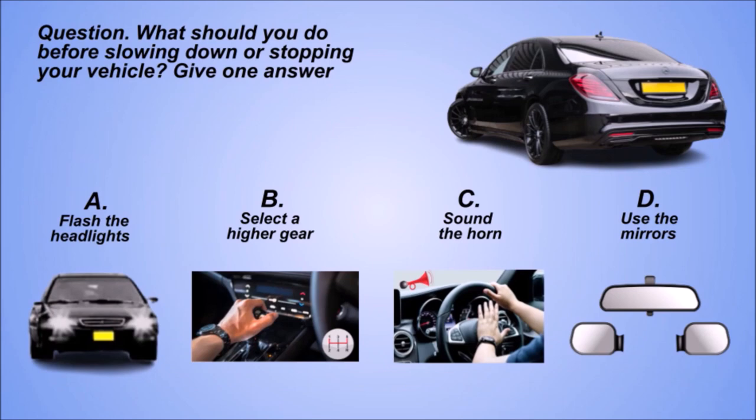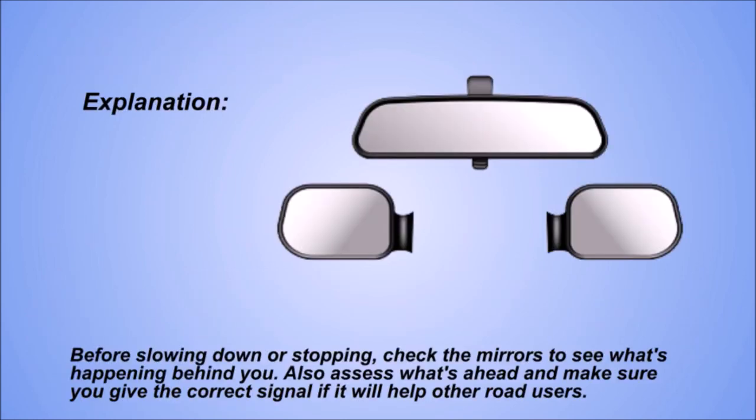Question: what should you do before slowing down or stopping your vehicle? Give one answer. A. Flash the headlights. B. Select a higher gear. C. Sound the horn. D. Use the mirrors. The correct answer is D. Use the mirrors. Explanation: before slowing down or stopping, check the mirrors to see what's happening behind you. Also assess what's ahead and make sure you give the correct signal if it will help other road users.